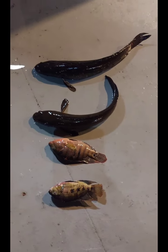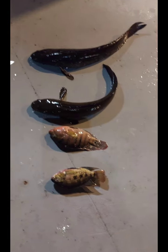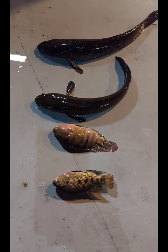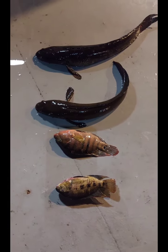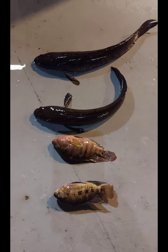Well, I know I got two snakeheads and I think some sort of cichlid and something else. I'm not sure what the other one is, but they look like fat bluegills. So I'm going to be cooking, try them and see how they taste. I'll let you know.